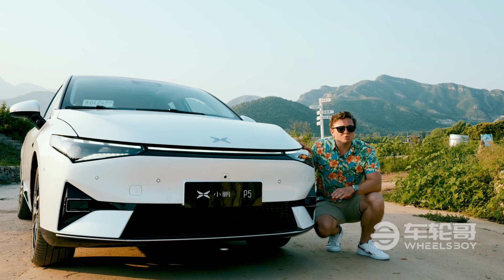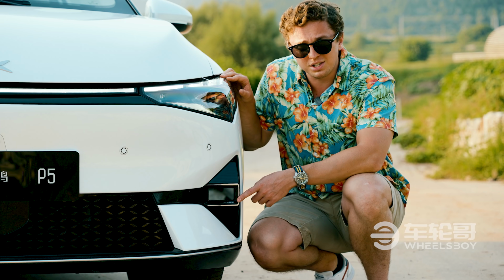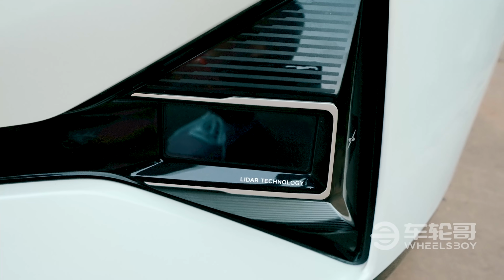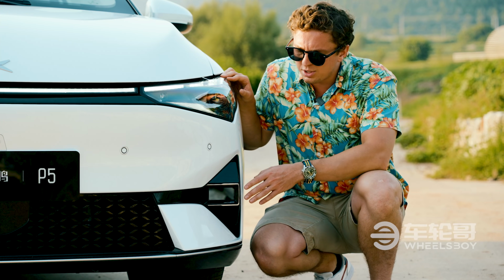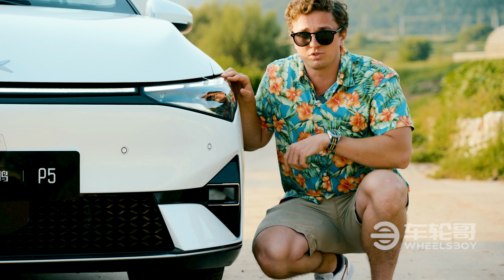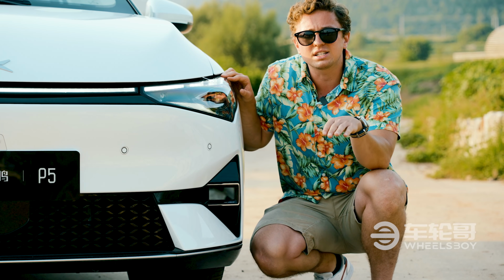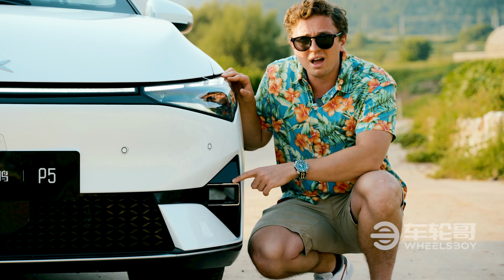Now, the big news on the P5, of course here on the front end especially, is this LiDAR system. This is the first Chinese vehicle to feature a LiDAR system, as part of its semi-autonomous or autonomous driving package. This particular car is equipped with this because it is a higher trim level. There'll be 6 trim levels for this car, with prices ranging from $25,000 to $36,000. The top 2 trim levels will have the LiDAR system.